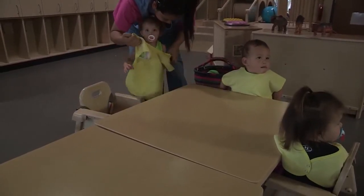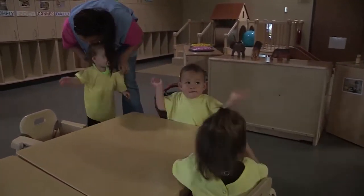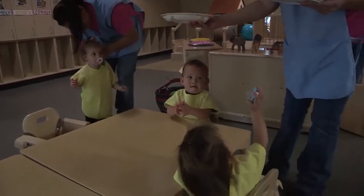Being able to observe lunchtime with the children and staff will give the monitor a better picture of what occurs during each mealtime. Wash your hands.